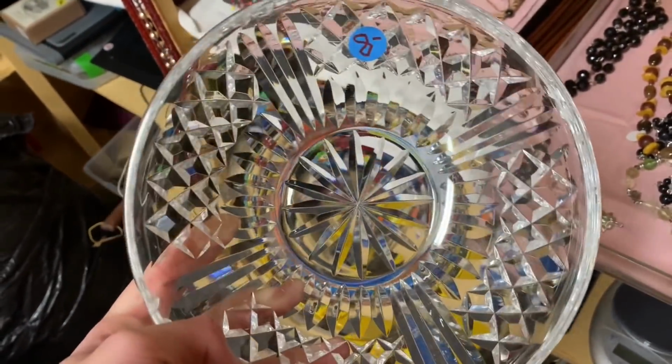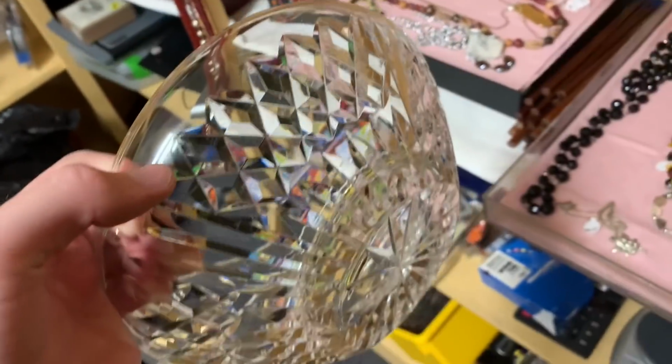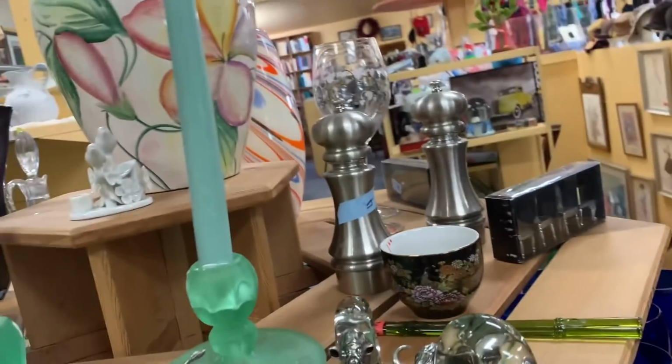I think I could get probably $30 to $50 for this, and they only want $8 for it, so I'm gonna grab this. I think it should do pretty well. It's kind of cool to find something like this in a thrift shop.